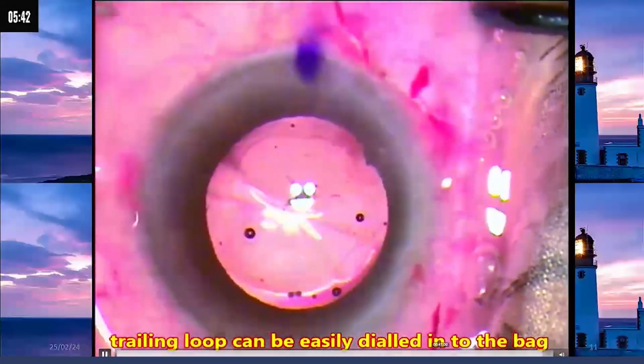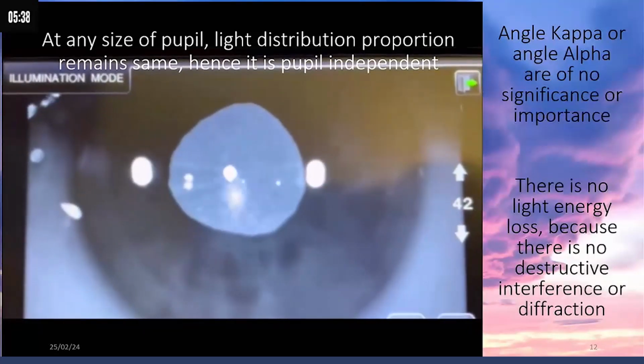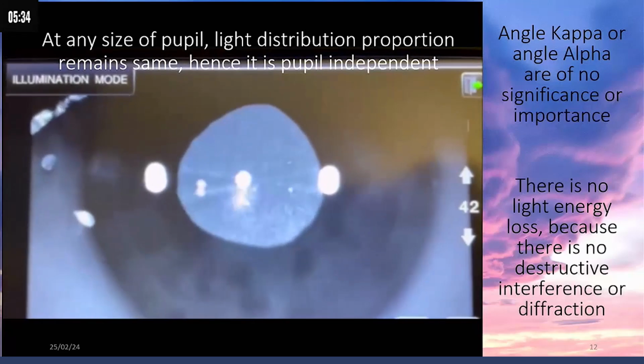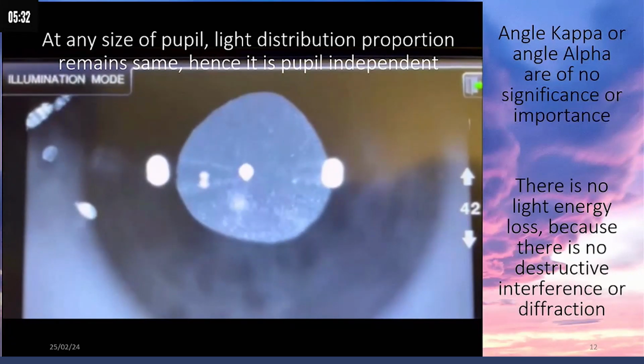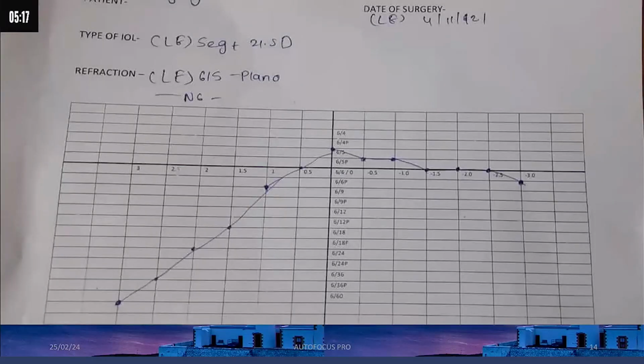The angle kappa or the angle alpha are of no significance or importance. Even in hyperopes with more than 0.7 millimeter, with powers of 25, 27, we are implanting it. These are insignificant because there is no loss of light energy, because there is no destructive interference or diffraction. All 3 zones are present. And for excellent depth of focus, it is the only IOL with a depth of focus from 3.5 to 5 diopters.